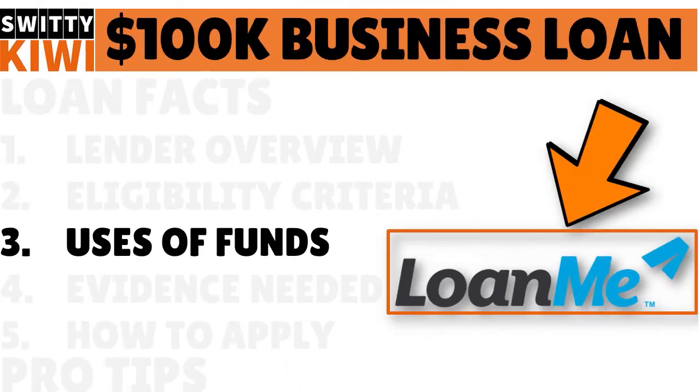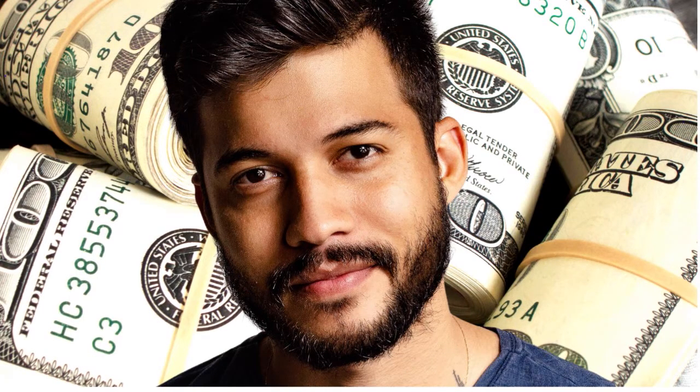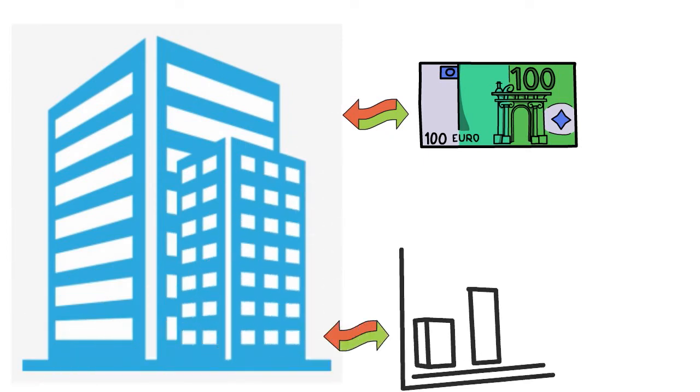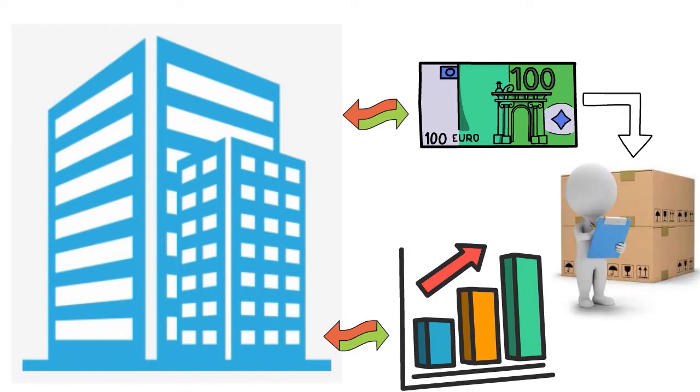Let's talk about the use of loan proceeds. So, folks, I'm talking to you about making sure you apply for a major loan from LoanMe, up to $100,000. It's about time you graduated from those tiny loan amounts you have been getting the last few years. You want to really start getting larger loan amounts to fund your business, to expand your business, to get the cash you need to hire people, to buy inventory, to buy equipment, all that kind of stuff.